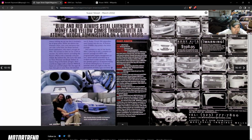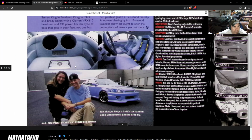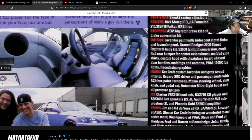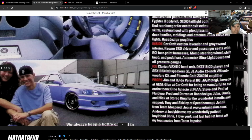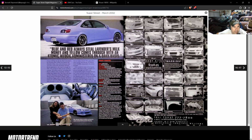All right, what else do we got? Oh, we got a couple. So this is a couple's build. We always keep a bottle on hand in case unexpected guests drop by. All right. Is that a threat? That is a threat, ladies and gentlemen. Look at this interior. It is just purple and bubbly. Right? It's clean. I mean, see-through hood, body kit, S2000 taillights. Makes it look weird, like you're squinting your eyes in the rear.